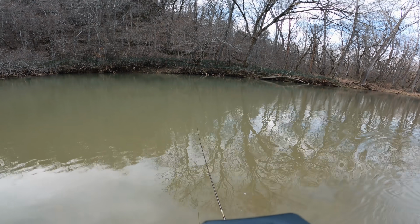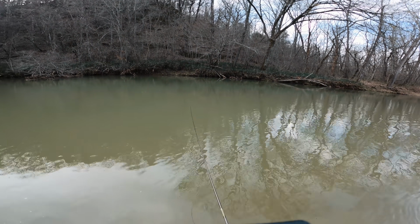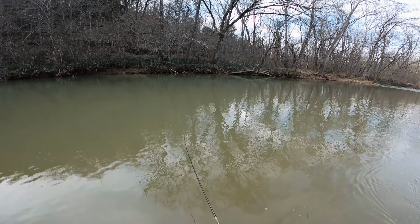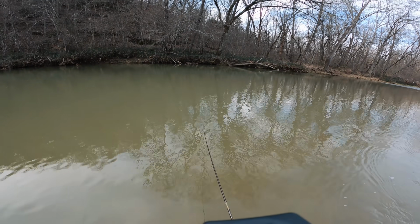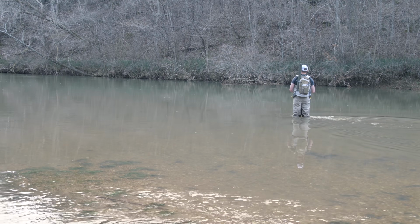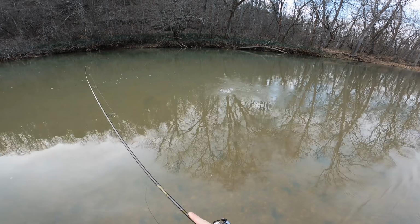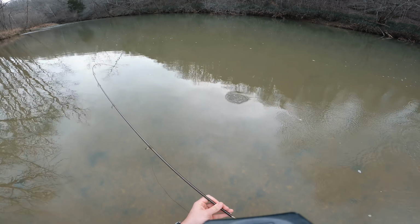So basically how I'm fishing this little micro spinner, I'm casting it to the other side of the creek and just letting it swing down with the current while slowly retrieving it. And these fish are absolutely tearing it up. Fish on. Oh my God, did you guys see that? That was awesome.